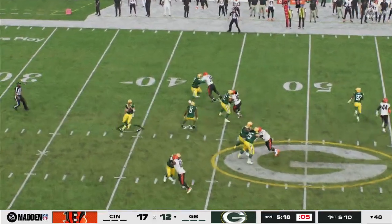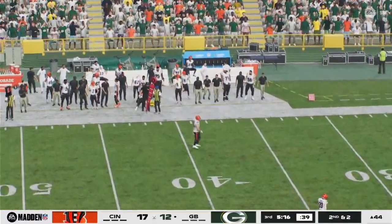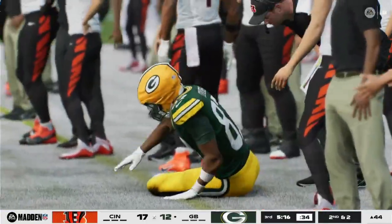Love with it on 1st down. Left side into the hands of Dobbs. And he's going to be driven out, but a nice pickup. Gained about 8, 2nd down.